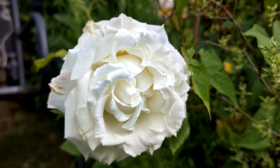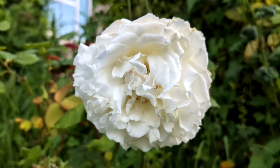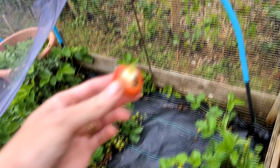I just love the roses. Look at them. Okay, got my first few strawberries ripe, but yeah, wildlife has already started chewing on them. Let's see if I can get to any of them. I spy a strawberry. Unfortunately, that one has been eaten.